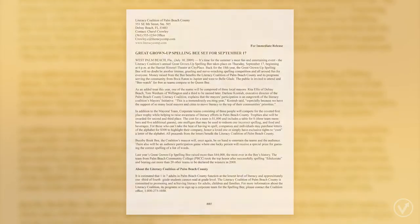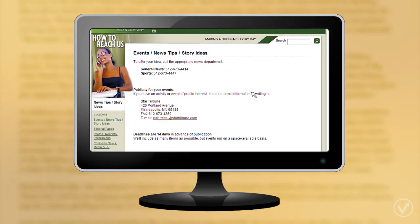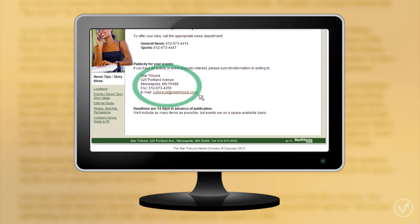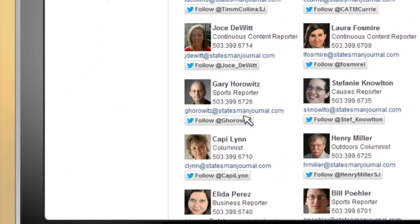Once you've written your press release, you need to determine who to send it to. You should spend some time identifying who the reporters are that cover information most related to your organization or event, and send the press release to them. For example, sports reporters probably aren't very interested in your nonprofit event or a restaurant opening.